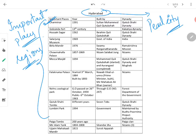Charminar was built in 1591 AD by Sultan Muhammad Quli Qutub Shahi, and this king belongs to the Qutub Shahi dynasty. And next comes the Golconda Fort.